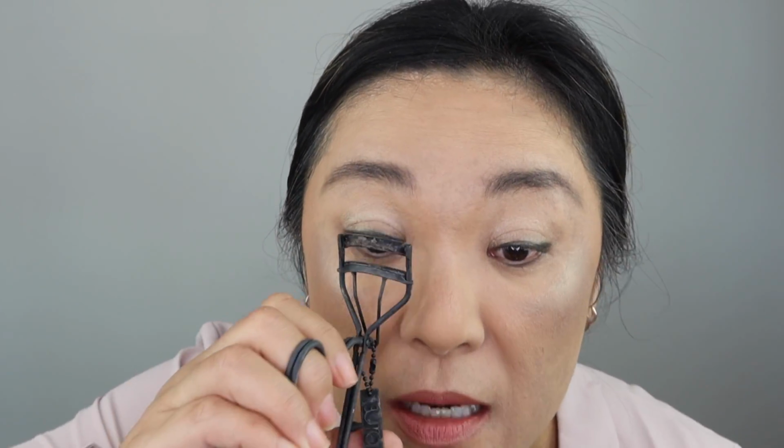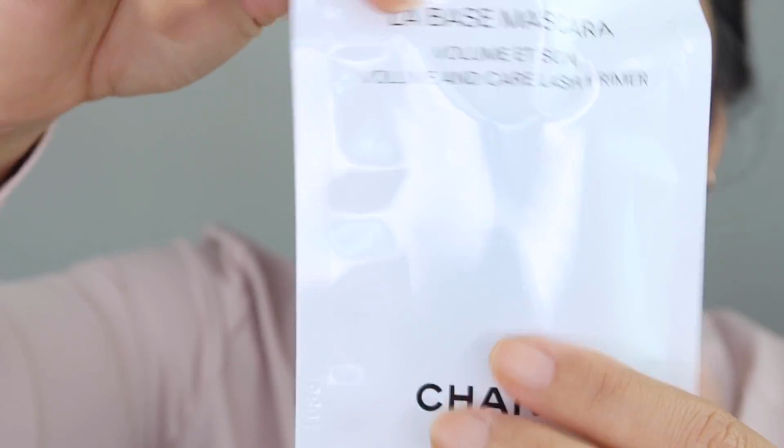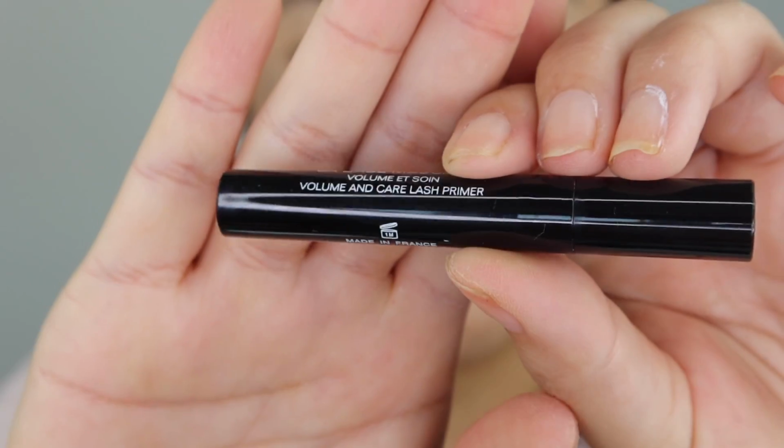Okay, is that everything? Oh, we forgot to do mascara. Okay, let's try this. Let me curl my eyelashes and I'll be right back. I can't believe I almost forgot mascara. Okay, I'm bringing you in closer for this. This is the Lash Primer La Base Mascara, so let's try this out. I've tried the Chanel mascara before and it wasn't my favorite, so La Base Mascara, it comes in this tube like this.